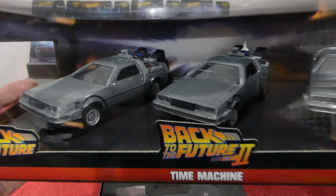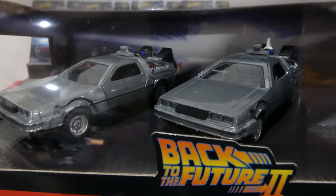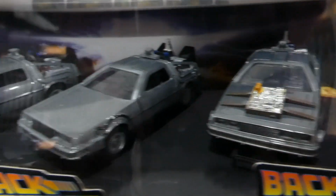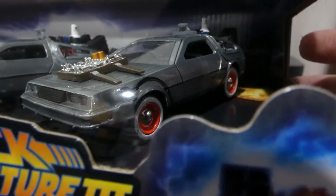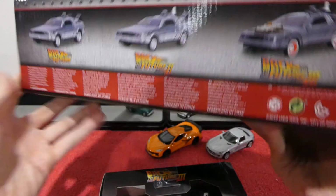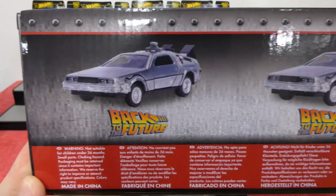This is the 3-pack here. So you get the first one, the second one, and the third one there. And this one has the red wheels there. So yeah, pretty nice that you actually do get some variations and such on these. There is the back there.